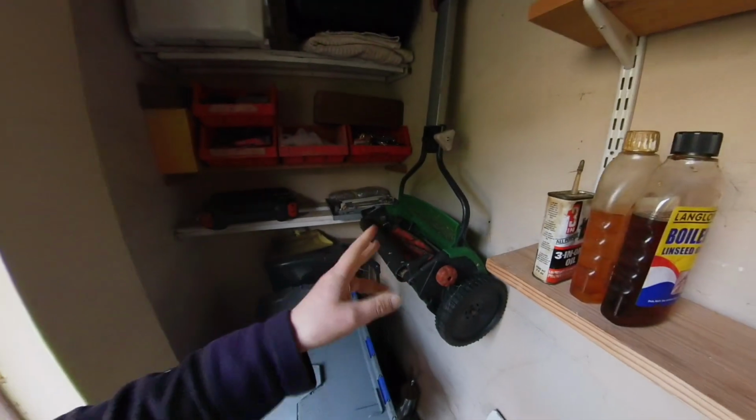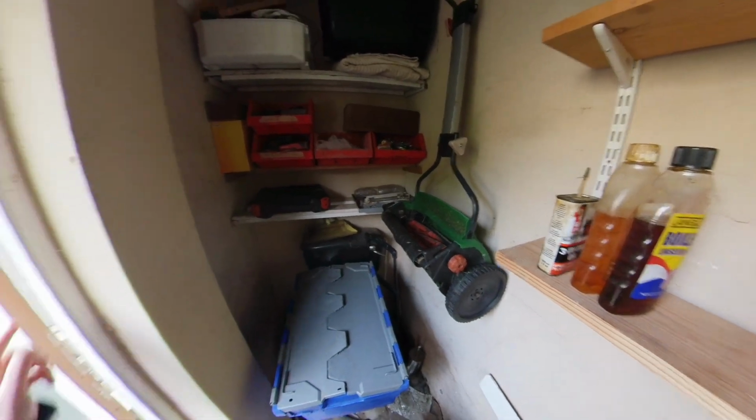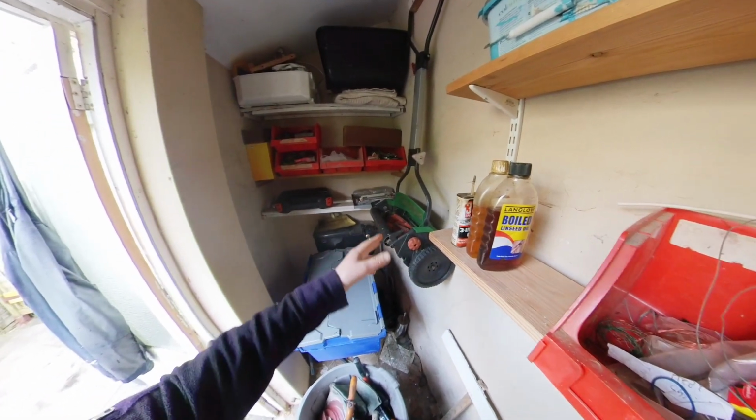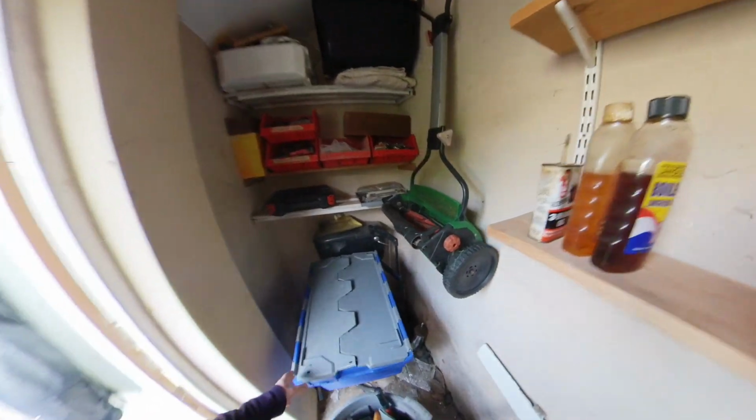This door used to open inwards, and getting things out like a lawnmower was a real pain, because the door would open into here and then everything would be behind it. And there's a toilet in here as well.